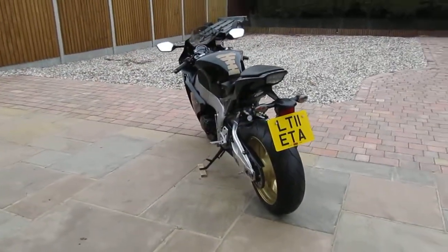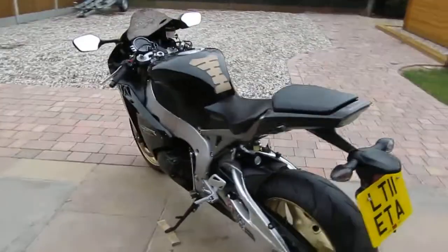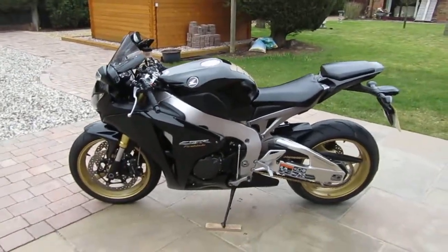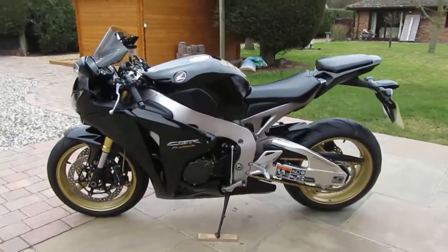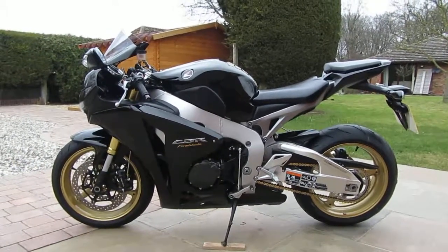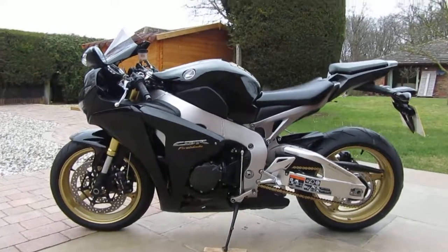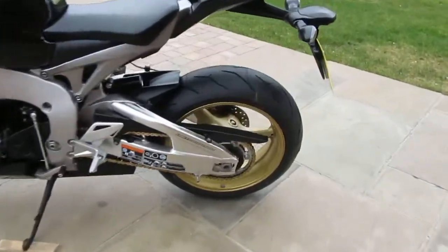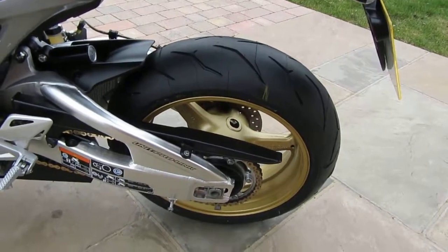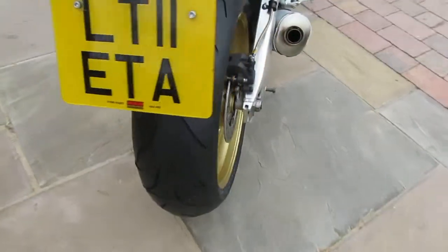And as I say, within that 7,800 miles, she's benefited from fairly comprehensive service history, and as is usually the case, we've just serviced the bike ourselves as well. So oil and filter, chain adjustment, brake fluid, and you can also see we've fitted a brand new Pirelli Diablo Rosso Corsa, so a nice bit of sticky rubber on there to match the front.